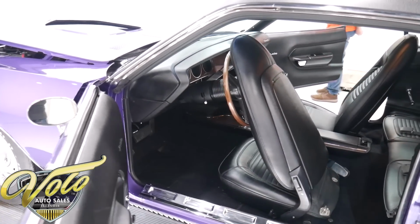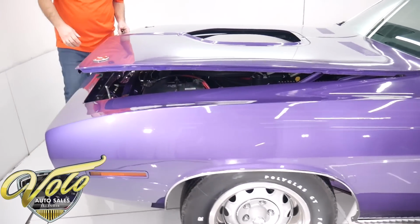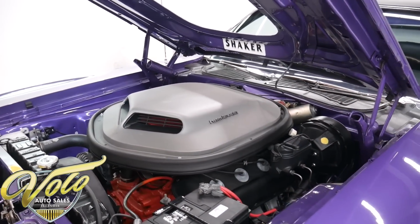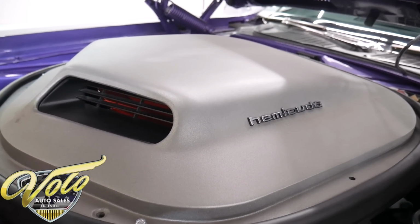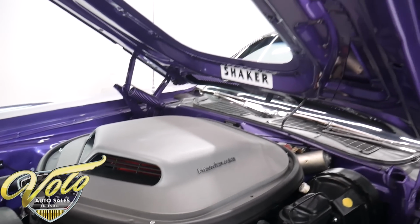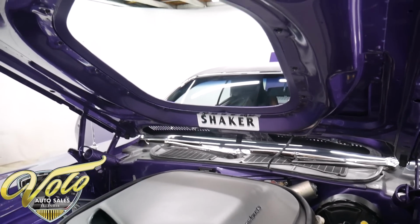So we saved the best for last. You can see the big old Hemi under the hood, but actually that big shaker air cleaner hides a lot of it. That is the 426, 425 horse. There's dual quad carburetors under there. And it's detailed out with the right Mopar hoses and clamps and radiator, the right cap.